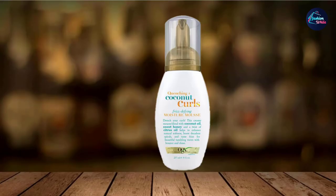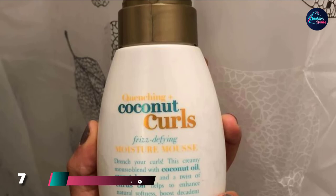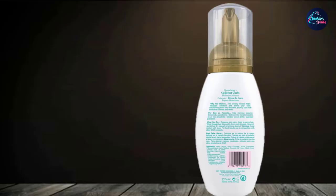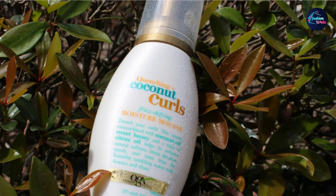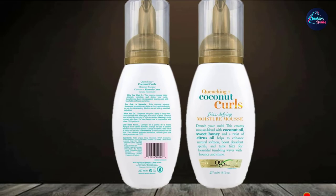Moving on to the next at number 7 with Aug X Quenching Plus Coconut Curls Frizz Defying Moisture Mousse. Aug X Quenching Plus Coconut Curls Frizz Defying Moisture Mousse is a very moisturizing mousse for curly hair. This creamy mousse is infused with sweet honey, coconut oil, and citrus oil that help enhance the natural softness of your hair. It also tames the frizz of your tumbling waves and boosts decadent spirals with shine and bounce. This frizz-defying mousse reduces flyaways, nourishes strands, and boosts curls.